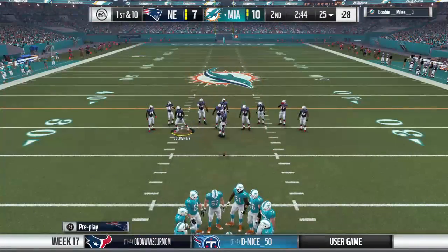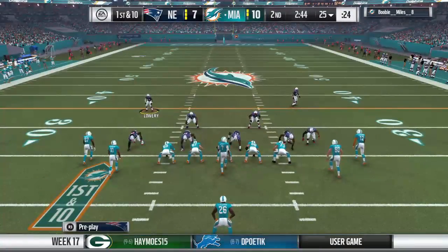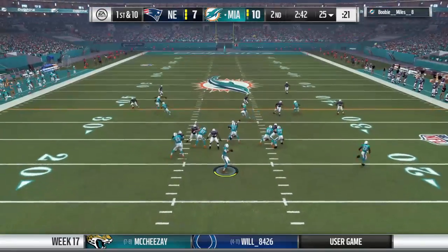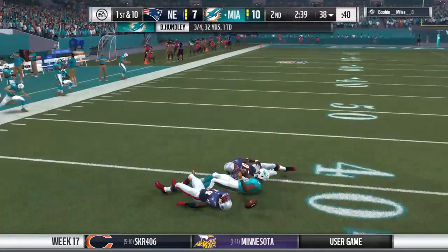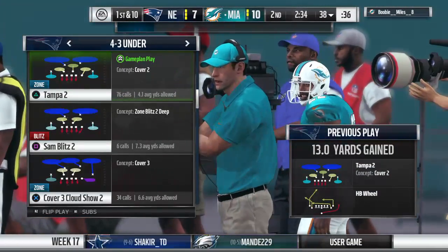I'm with you on that one. Let's just go ahead and be frank about the whole thing. The only one happy about the 3-point... The kicker. Exactly. You put it through the post. That's going to help him at contract time. But that offense, they're thinking, let's get in the end zone this time. I don't know if that helped him at contract time. You could have kicked that one. I don't know about that.